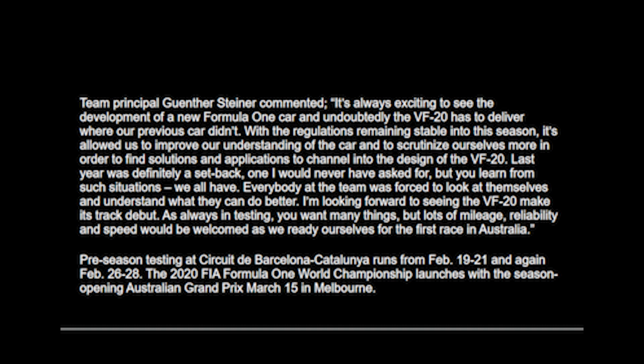Team principal Gunther Steiner commented, "It's always exciting to see the development of a new Formula 1 car, and undoubtedly the VF-20 has to deliver where our previous car didn't. With the regulations remaining stable into the season, it's allowed us to improve our understanding of the car and scrutinise ourselves more in order to find solutions and apply them to the design of the VF-20. Last year was definitely a setback, one that I would never have asked for, but you learn from such situations. We all have. Everybody at the team was forced to look at themselves and understand what they can do better. I'm looking forward to seeing the VF-20 make its track debut. As always in testing, you want many things, but lots of mileage, reliability and speed will be welcomed as we ready ourselves for the first race in Australia."